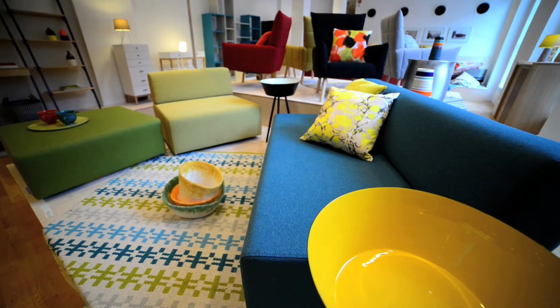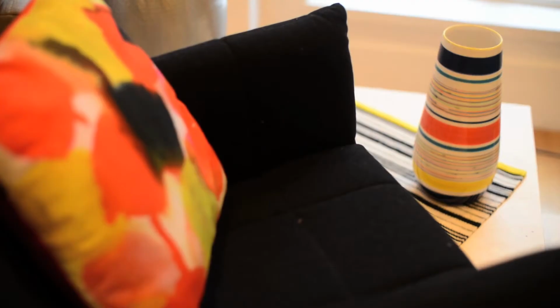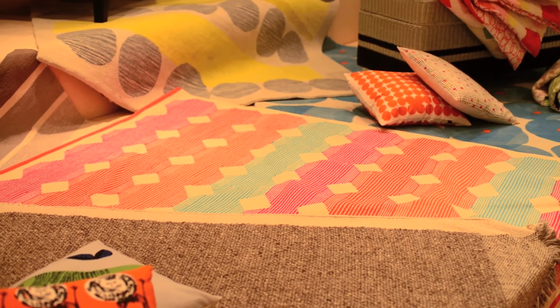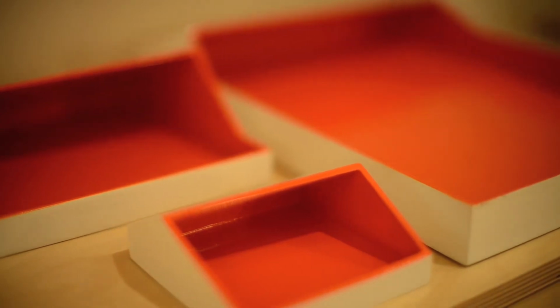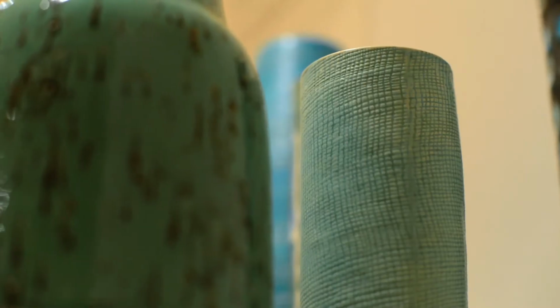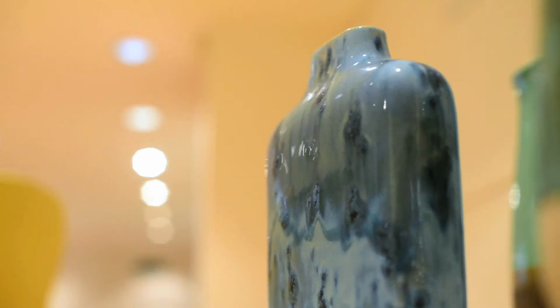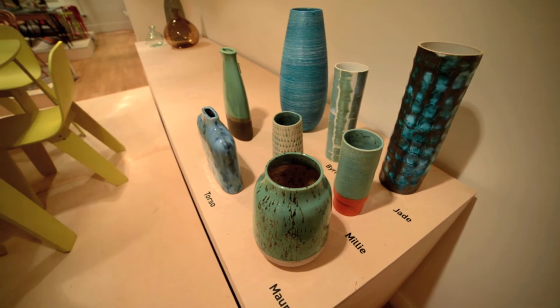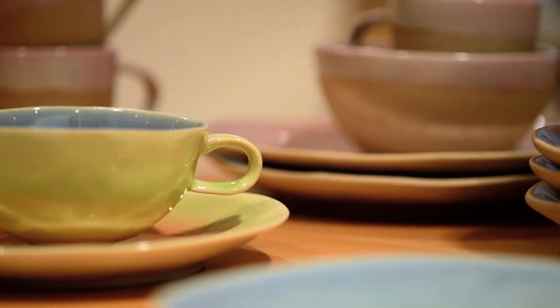Our colour palette for this season, as you can see, is stronger, slightly clashing colours, so pinks and oranges and yellows, often against a kind of warm, neutral background. I would say that the strand that continues from last season into this is this very strong feeling of the hand of the maker. It's a passion of mine anyway, because working with designer craftsmen and working with people who actually make things is very exciting.